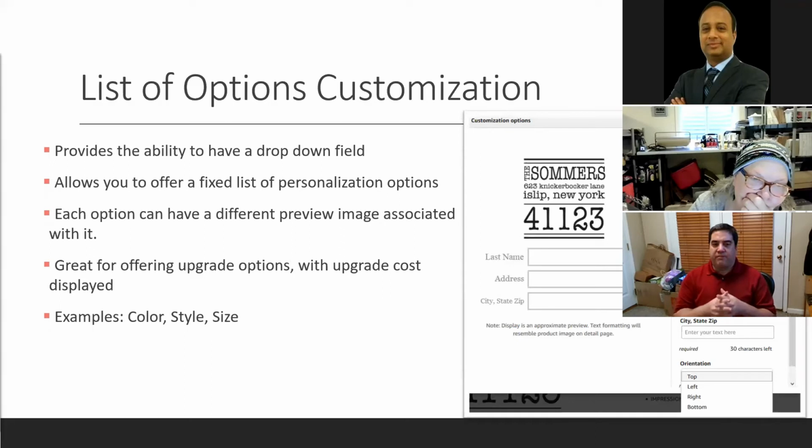One is you can have a different preview image for each value in this drop down. Let's say you had a sign and you had brown, black, or white colors. You could have paint color be your option, and as they pick black or white, you can actually change the image to show them what they're buying, which is helpful and reduces confusion. You can also charge different amounts based on what they pick.